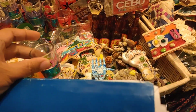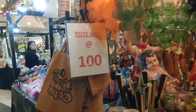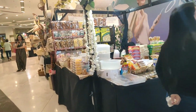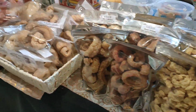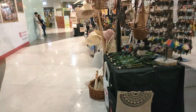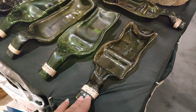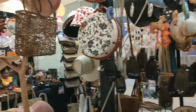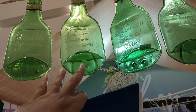This glass, really cute glass. See, it's very expensive. Wow, Filipino delicacies. We've got chicharron. Wow. Oh, what's this? It's a bottle. It's unique. Oh, it's a bottle. Look at that. It's a glass bottle.